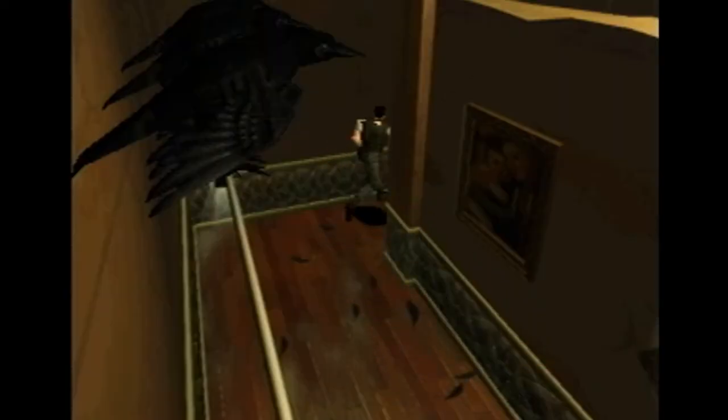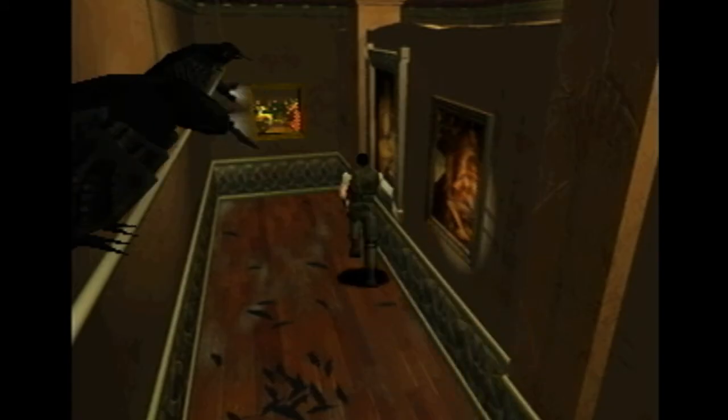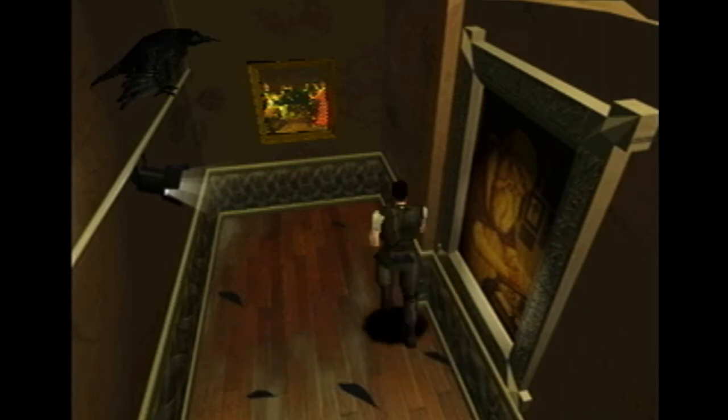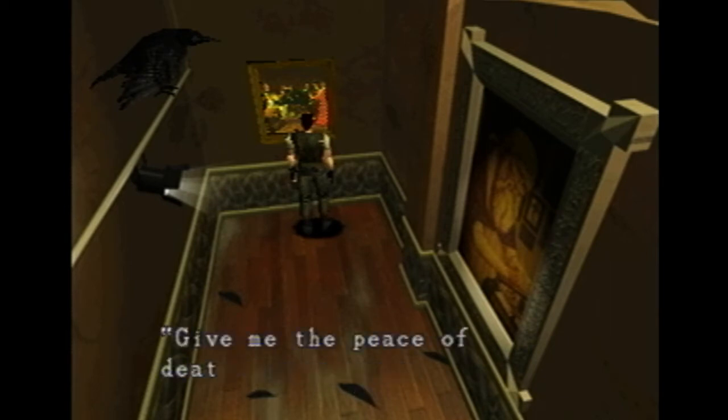It's like, because of the camera angle, some of them you can't even see the paintings at all. And then this picture, which looks like some sort of stylized grandma, is supposed to be an old man. He's a bold-looking old man. Yeah, bold, like my Doritos Cool Ranch.